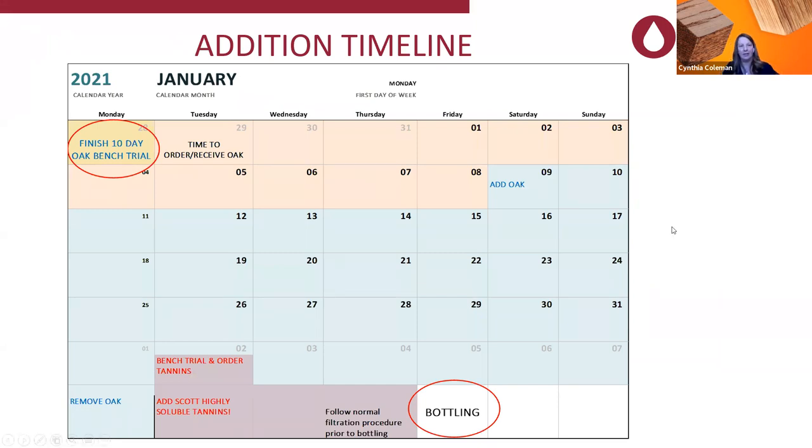So you're at the end of the month, you need to make sure that you've worked backwards for, in general, 30 day contact time with oak. That is the minimum we would recommend if you want full impact. High extraction is a different conversation. If you're pressed for time, you may have to pull things off early, but in general, we would recommend no less than 30 days. On top of that, you've got to tack on the time for the 10 day trial, right?